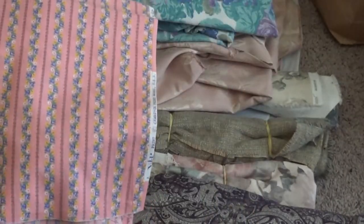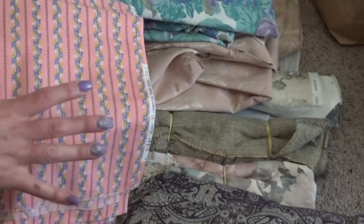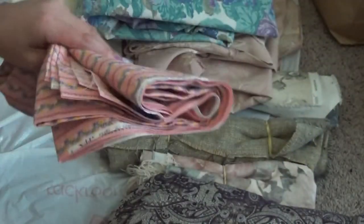This is very reminiscent of what my mom had made. It was like a mattress cover for a baby doll bed that I had, and it kind of looks like that. And it had a matching diaper bag and stuff. But anyway, I thought that was really pretty. So I have a few yards of that at least.